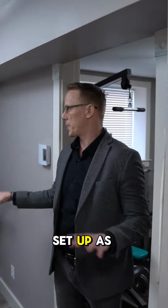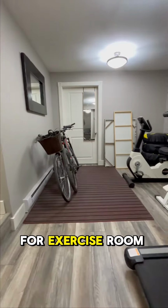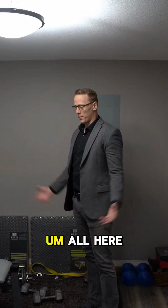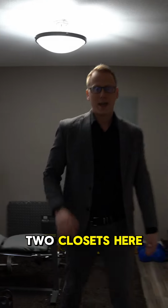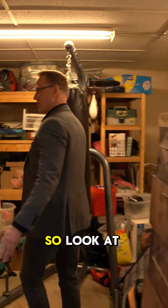Here, this could be set up as a den, little office, or extra storage. They use it for a little exercise room and a little gym, so you can get back into the shade. Lots of room here. It could be the 4th bedroom. You've got a nice window, 2 closets here, and lots of storage right over there. So look at this.